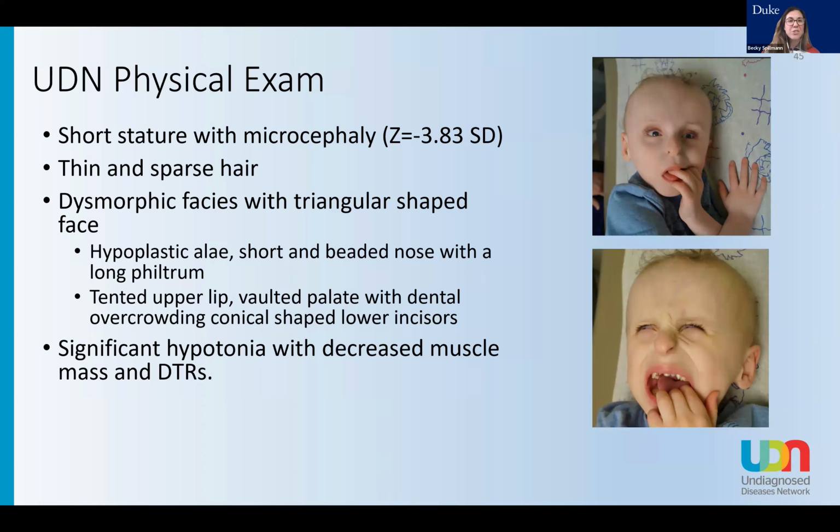We saw him as part of the UDN. He was noted to have short stature with pretty significant microcephaly, thin, sparse hair. Some of his dysmorphic features included hyperplastic eye with short and beaked nose and a long philtrum. He also had a tented upper lip with a vaulted palate, and I tried to show in the picture here some of his conical shaped teeth and his lower incisors. He had significant hypotonia and decreased muscle mass and DTRs.